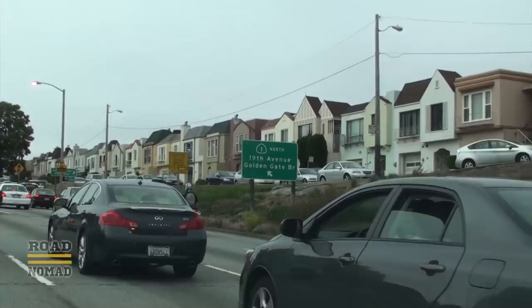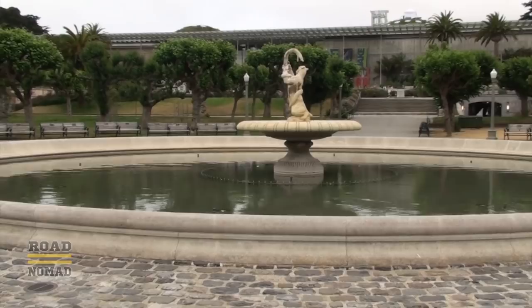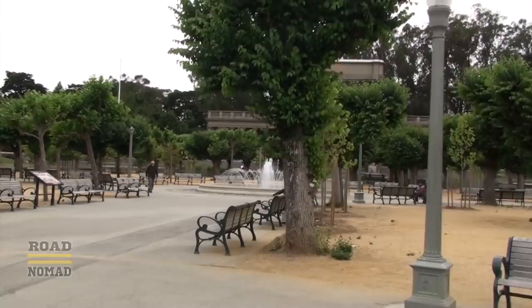We arrive at Golden Gate Park, hoping to be able to see the Japanese Garden, but it turns out it's already closed. So we walk around this area a little bit and continue exploring. Golden Gate Park is over 1,000 acres, 20% larger than Central Park in New York. It was conceived and built in the late 1800s.